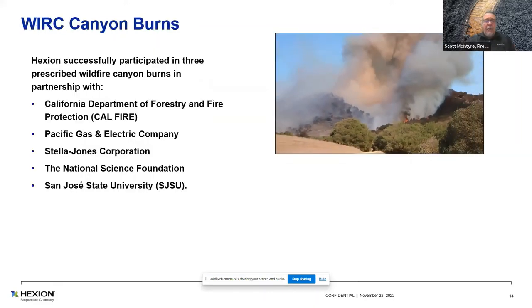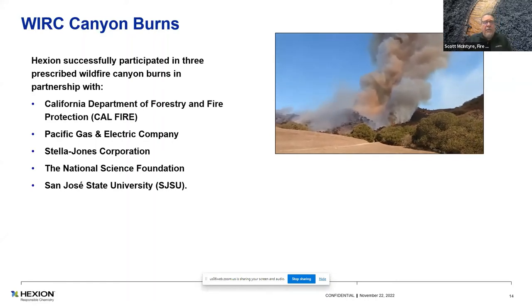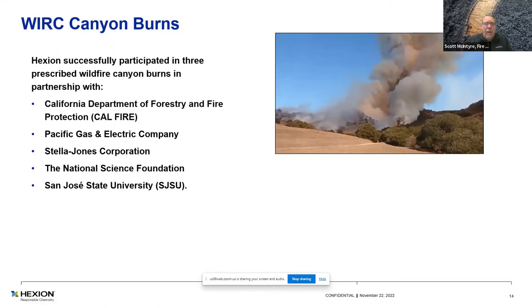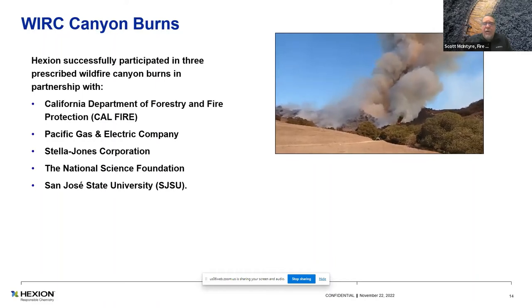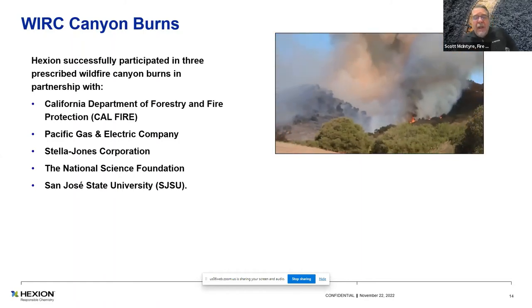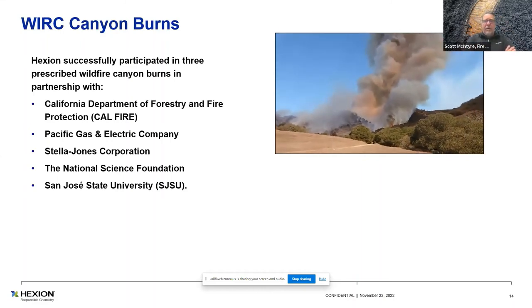Thank you, Adam. Now, when you think about the Wildfire Interpretive Research Center Canyon burns, we partnered with Cal Fire, who does these prescribed burns. These particular burns were about 1,000 acres each or a little more in the Gallatin Range, just outside Salinas, California. And we partnered with Pacific Gas and Electric, Stella Jones Corporation, the National Science Foundation, and San Jose State University. And they had lots and lots of monitoring equipment.